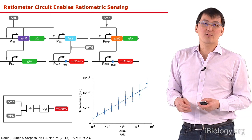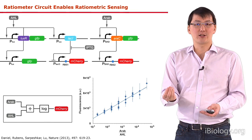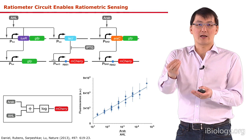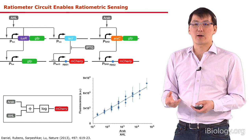And where this could be really useful is for biosensing. So imagine you're trying to sense the concentration of a molecule relative to a background. You want to make a decision based on that. You want to actually measure the relative ratio of the molecule versus the background rather than just the absolute amount of that molecule. And this is again where analog circuits can be quite useful for practical applications.